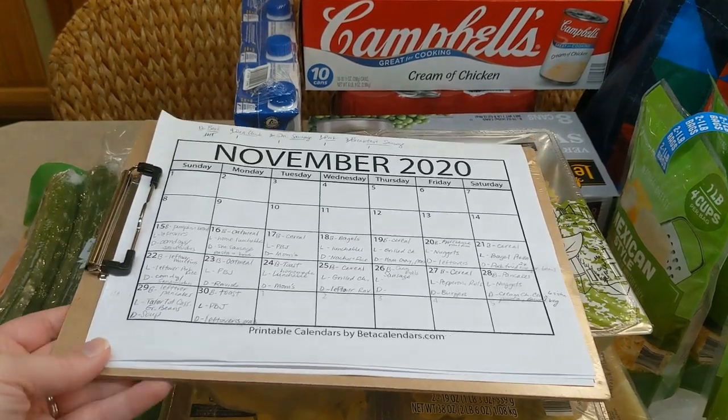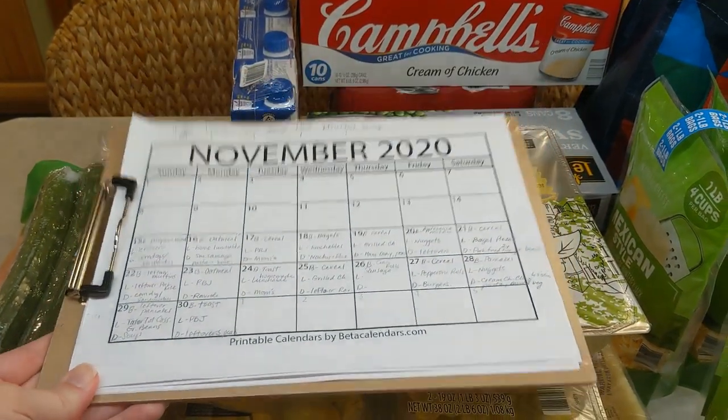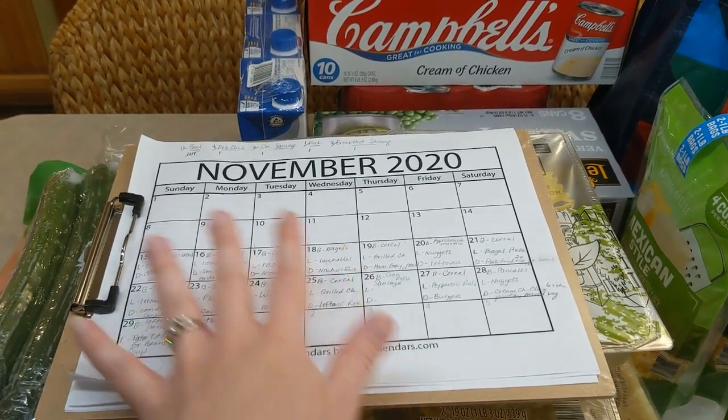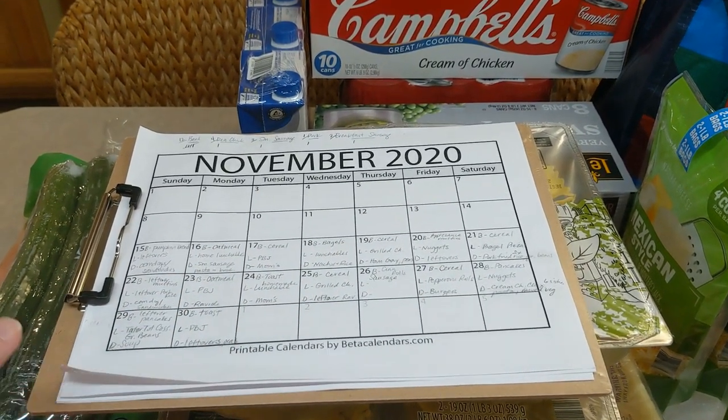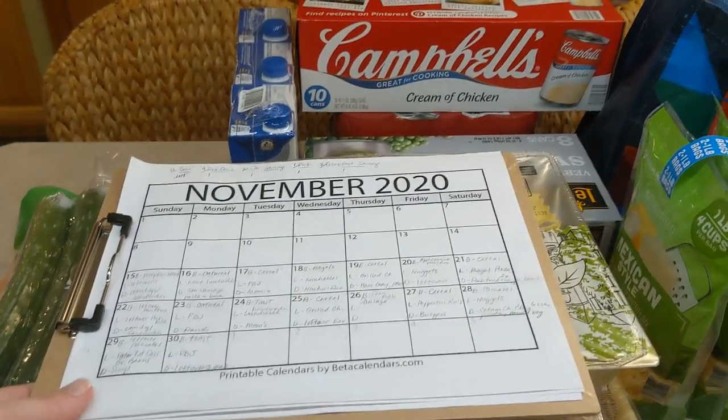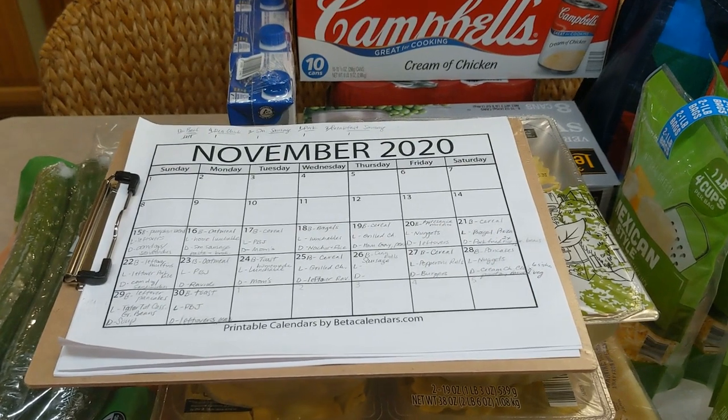So before I get started with the haul, I just want to show you, this is what I base it off of, and I'm actually going to create a short, like 1-minute tip video on how I put all this together, because I know some people may not want to watch this bigger haul video, but they want to get tips on how to plan a meal plan for multiple weeks at a time.